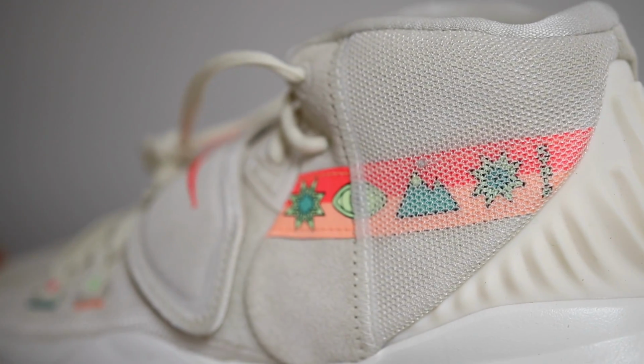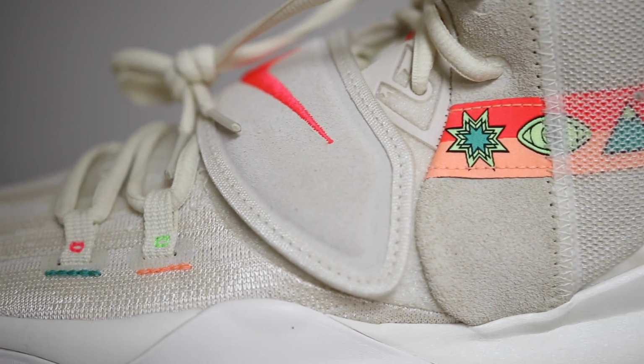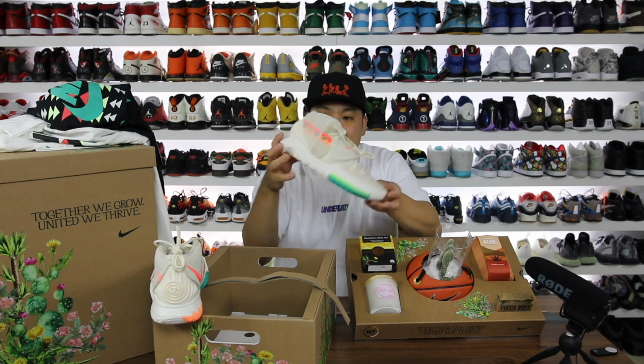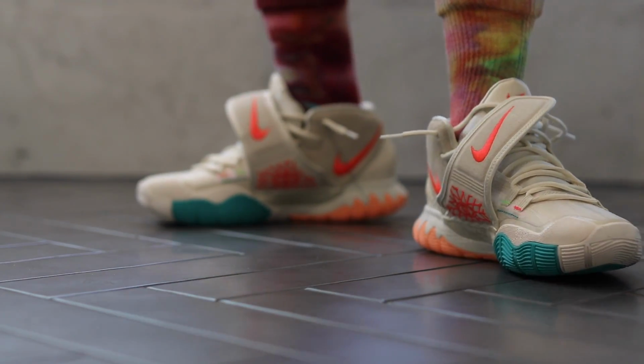Also, you can see there's some symbols on the back of the shoe here, as well as on the side of the strap. And I love the little color combos of the stitching even. Lots of really nice details there. The soles look amazing. Just a really nice, colorful looking Kyrie.